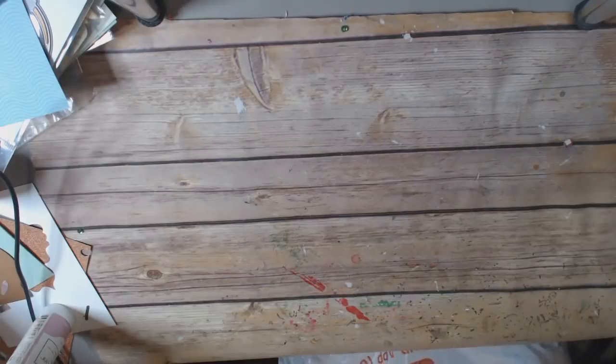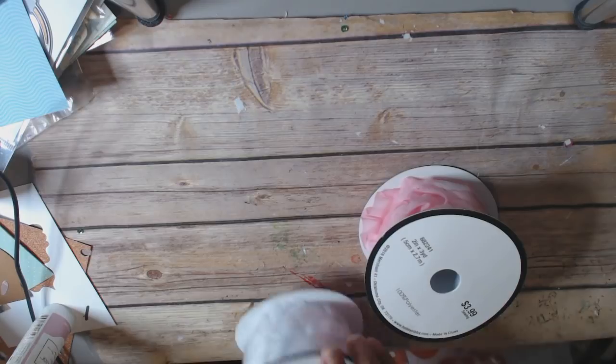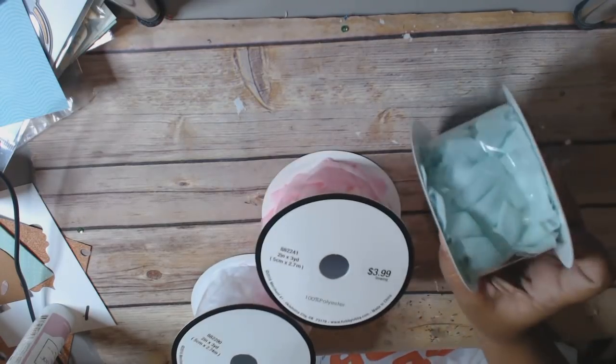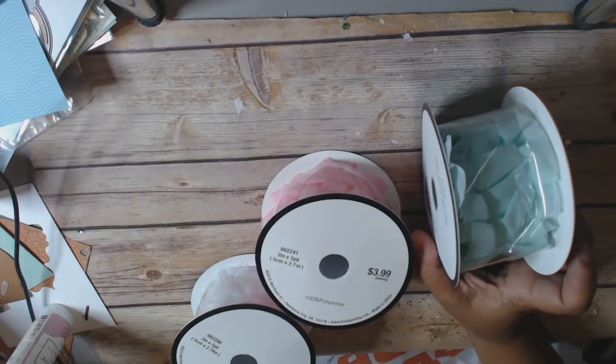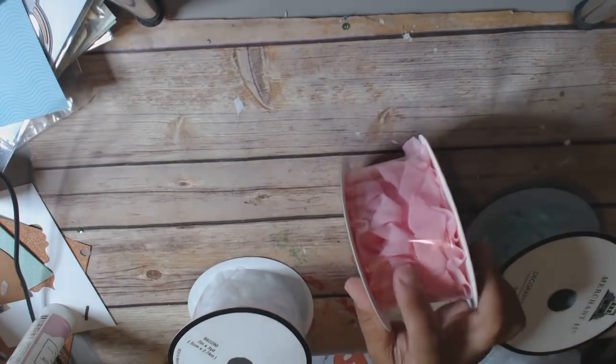Okay, and then I went to Hobby Lobby. And, I mean, I didn't buy a ton at Hobby Lobby, but I did buy a couple of things. Sorry for the crinkling. First of all, they had all of their trims and ribbons 50% off. So I bought my favorite ribbons. These were all $2. So I got this mint one, the pink one, because I'm all out, actually. And then I got white this time.